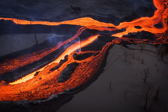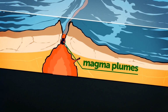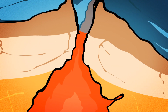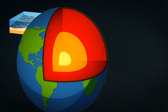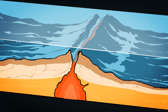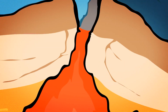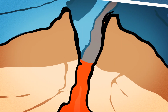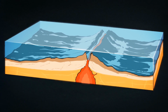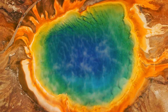The most important factor in these models was the presence of magma plumes. These are places inside the Earth's mantle where lava flows upwards. The mantle sits between the planet's outer core and the thin crust we walk upon. The magma in the mantle plume is hotter than the surrounding rocks. The heat it generates melts and thins the crust. This creates hotspots that are brimming with volcanic activity. Yellowstone National Park and the Hawaiian Islands sit atop such hotspots.